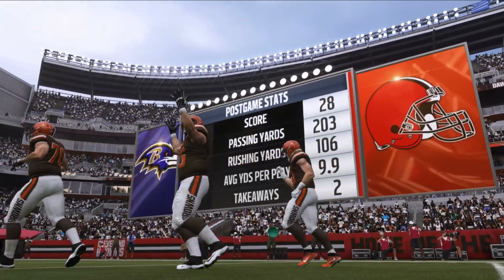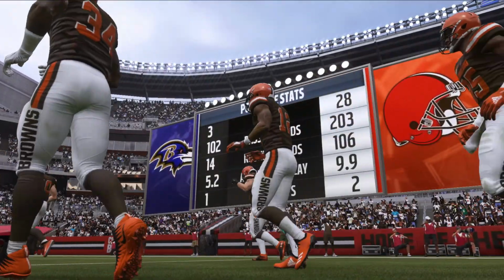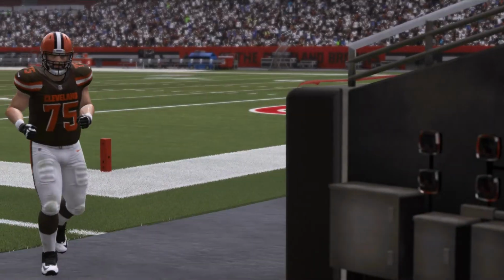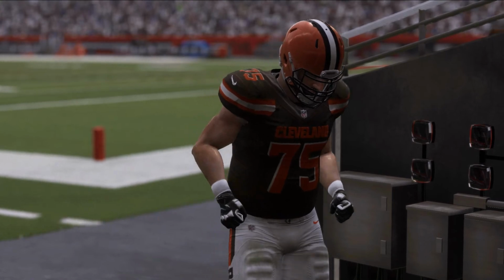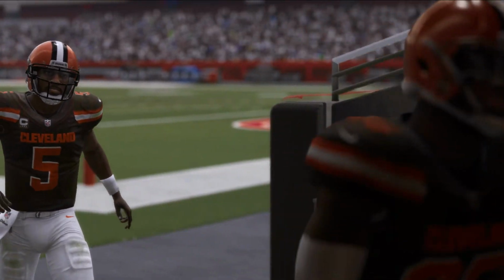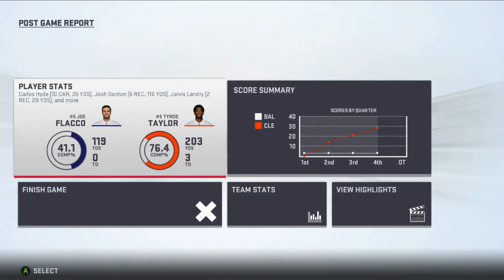So for Cleveland, they improved to 5-0 now on the young season. And next week, they get to stay home again as the Los Angeles Chargers come to town. Meanwhile, for Baltimore, the loss will move them back to 3-2 on the year. And they'll try to rebound next week on the road in Nashville.